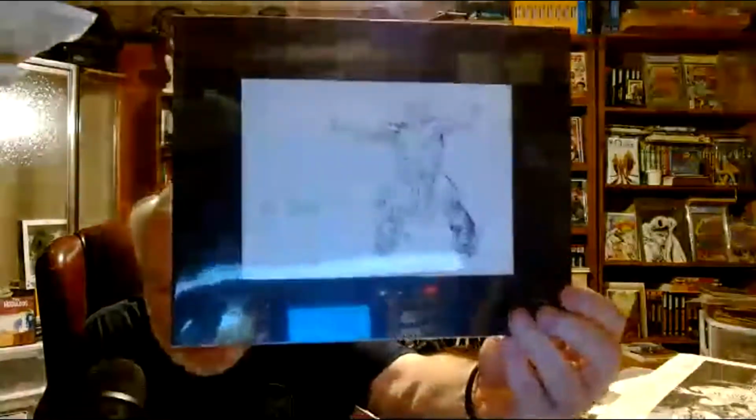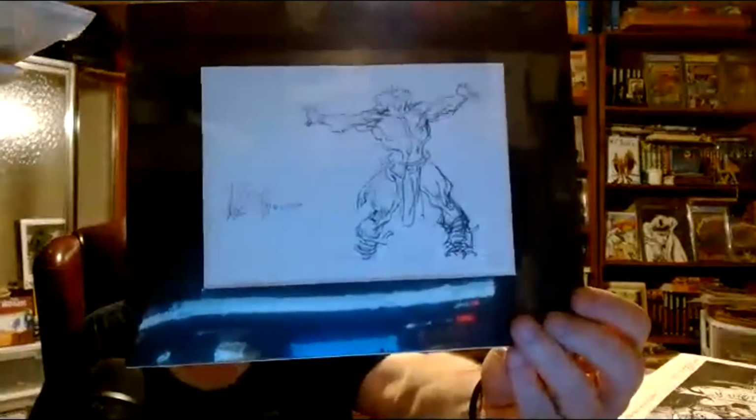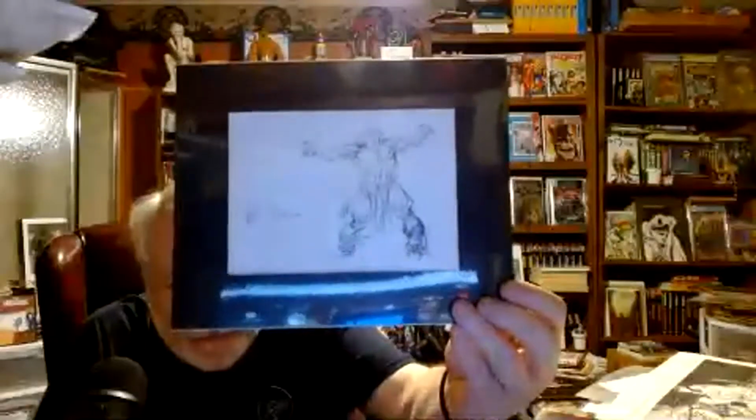Here is John Buscema's preliminary drawing for the last book that he worked on. I'll show you it here in a minute. This was matted and framed and given to me by a friend who bought some of these. Elsie over there. I wanted to get this print out of the way and show this print as well.